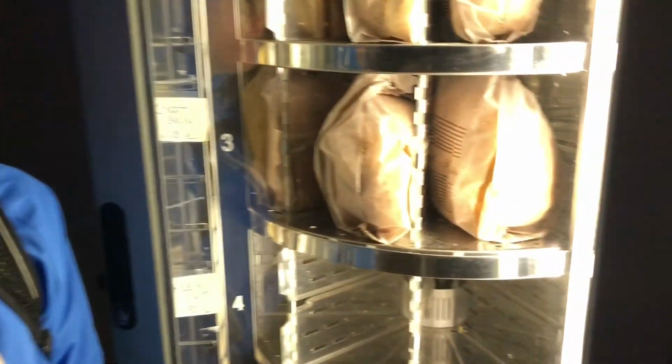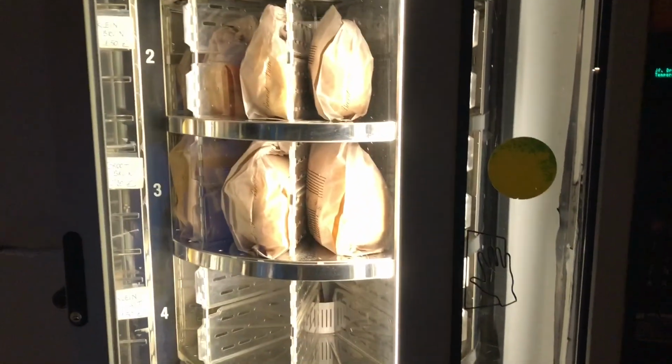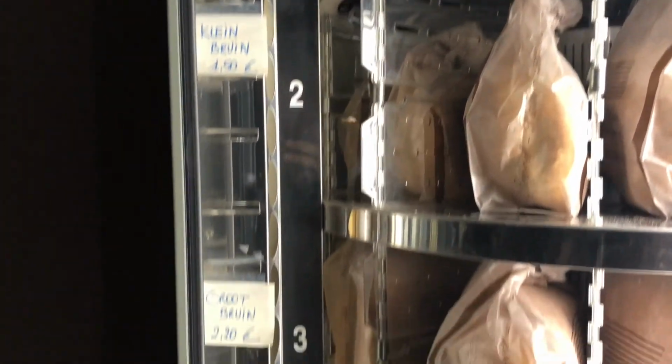Here. It's a bread candy machine. Candy machine? It's a bread, what do you call it? Dispenser, I guess? Yeah. Vending machine. So you can get some Groot Bruin, Clean Bruin. Actually, only 150, that's pretty good.